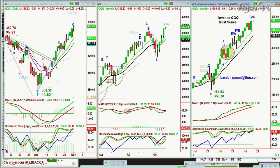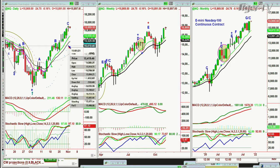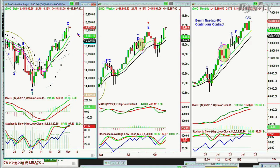Maybe today, well, let's see the futures. NQ futures, so far we haven't taken out yesterday's high, and that was a high of 15,914.75. And so far, the high today is 15,897. The day hasn't even begun. We've got about 20 minutes before the bell goes. So we'll be seeing what happens here. Any new high just extends leg C.